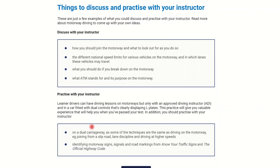Practice with your instructor. Learner drivers can have driving lessons on motorways, but only with an approved driving instructor, ADI, and in a car fitted with dual controls that's clearly displaying L plates. This practice will give you valuable experience that will help you when you've passed your test.